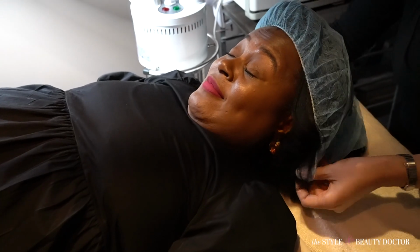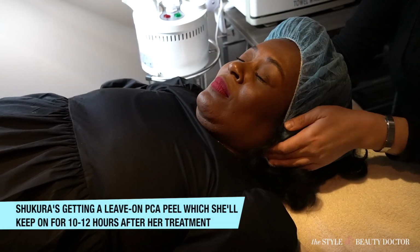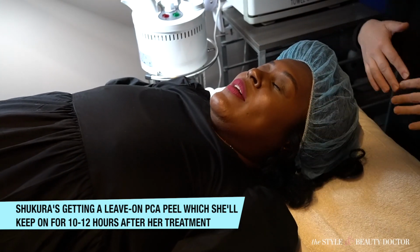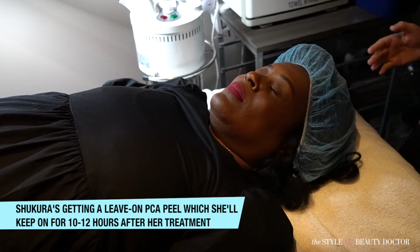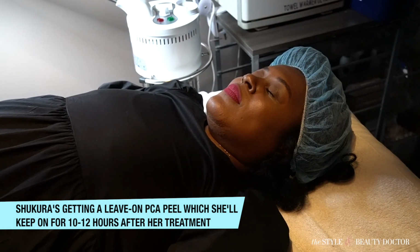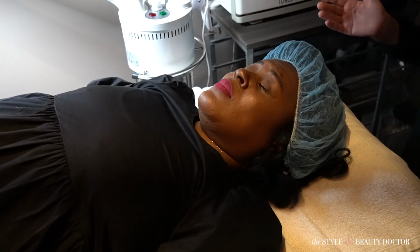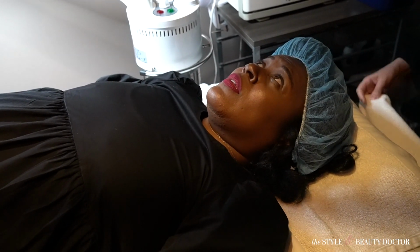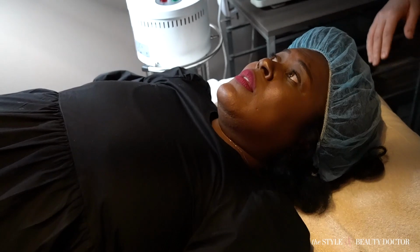The process with PCA is a leave-on peel, not a removable one, which means you have to keep it on for a while. How long is a while? For best results, anywhere from 10 to 12 hours. It's a good idea to come for this peel in the evening when you have no plans. So if I need to go straight home, it's still going to look just fine. The thing is, you're not supposed to sweat it off or put makeup over it. That's why it's more convenient to come in the evening and then just go home and relax.